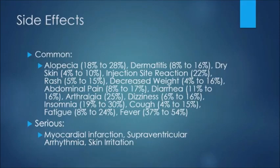Keep in mind that these are not all of the side effects for this medication, but I thought I would share some of the common ones in this case. Now, some more serious side effects would be a myocardial infarction or heart attack, supraventricular arrhythmia, or skin irritation.